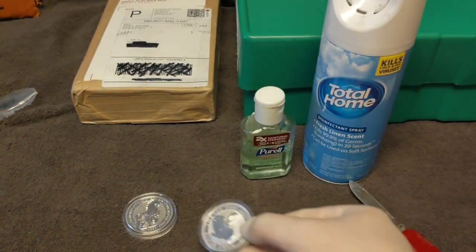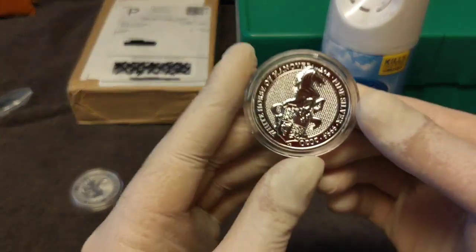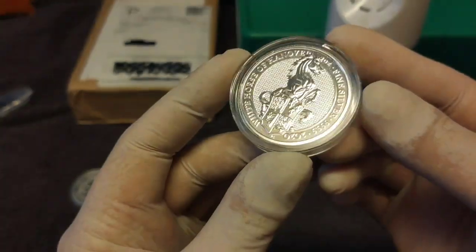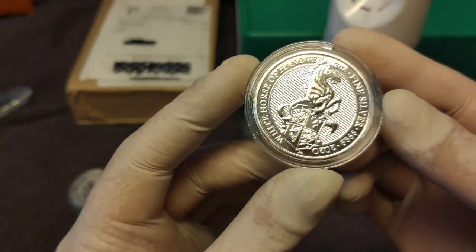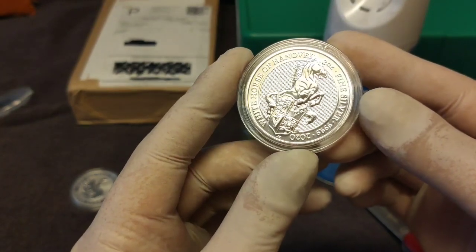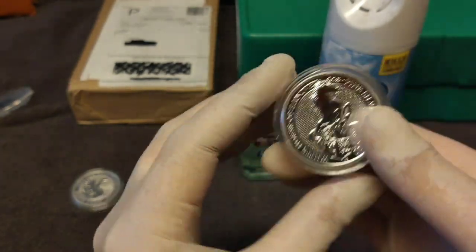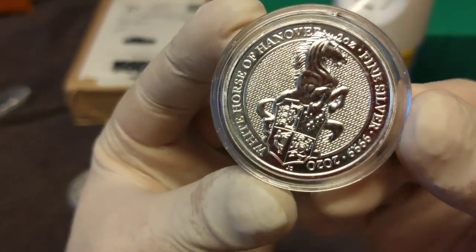There you go. Next, and along the same lines, not a terribly high premium, but the 9th out of 10 in the series. This is the Queen's Beast 2-ounce silver BU. This is the White Horse of Hanover. And again, this is the 9th out of 10, recently released 2-3 weeks ago now. Pretty decent coin. Let me see if I can get you an honest close-up here.